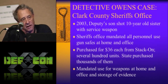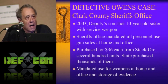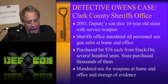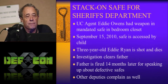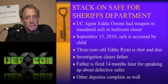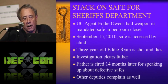They store evidence in them, they store weapons, even TSA, the same folks that certified this, store materials in them at their checkpoints at the airport. The Sheriff's Department mandated the use of these safes for all weapons at home. So undercover agent Eddie Owens had his weapon in his locked safe in his bedroom on September 14, 2010. The safe was accessed by one of his four kids. Ultimately, one of his kids either shot himself or shot the three-year-old. Four hours later, he's dead in the ER.